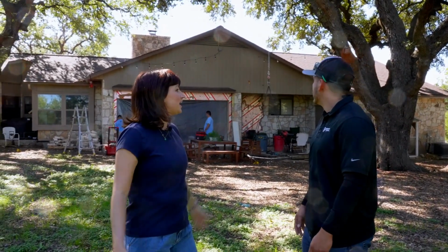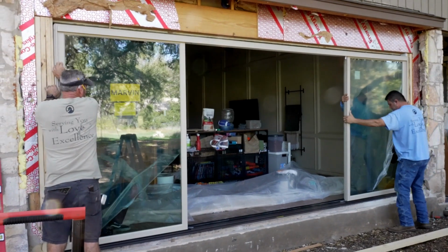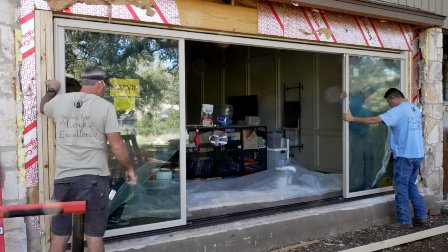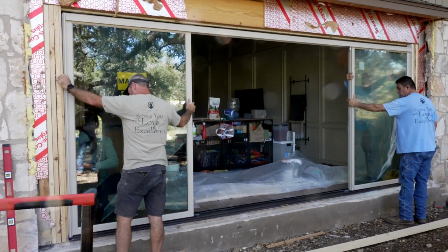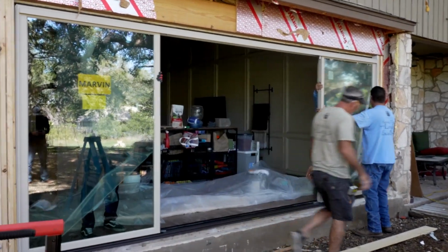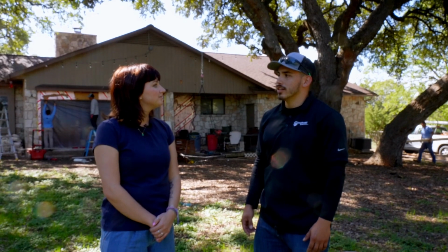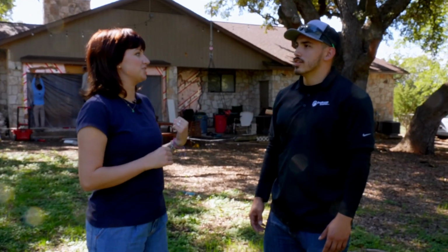What are some benefits of adding a sliding glass door in place of windows? It's the customer's preference. They don't want windows there anymore. They want a sliding door. Right, just to be able to see all the way out their patio. It's kind of a way to get out of your house. It brings the light in, looks better, more aesthetically pleasing to the eye from the outside and the inside, I think.